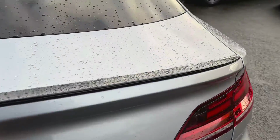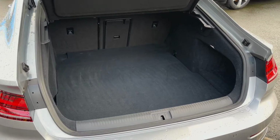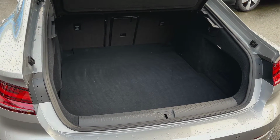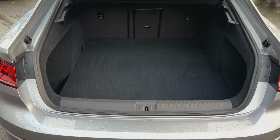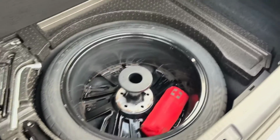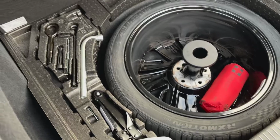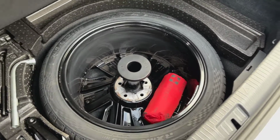Moving on to the boot of the vehicle, it's a fantastic boot space. You've got plenty of room to fit prams, shopping, everything like that. It is a really big boot. Under the boot floor, you've got a very rare option, which is a full-size spare wheel, your jack, your wheel brace, and your first aid kit. So everything you need if you do end up with a puncture.